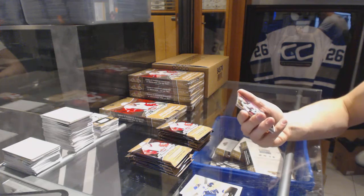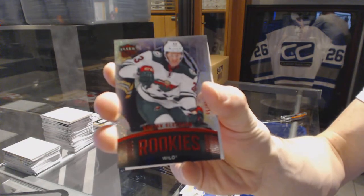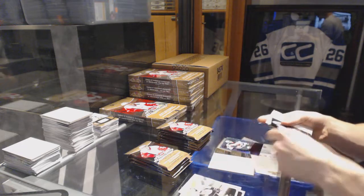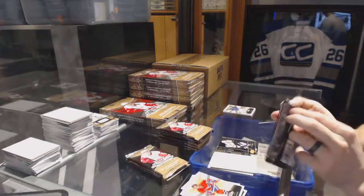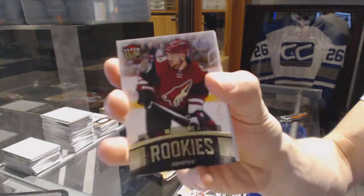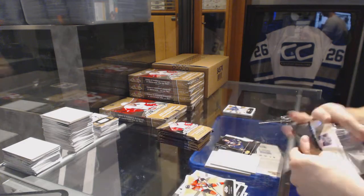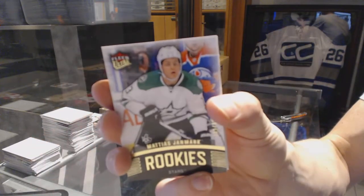All right, we've got a Fleer Ultra Rookie Red Glow, numbered 46 of 99 for the Minnesota Wild, Gustav Olofsson. Metal Universe for the Sharks, Jonas Donskoy. Fleer Ultra Rookie numbered to 699 for the Arizona Coyotes, Max Domi. Metal Universe for the Sabres, Jack Eichel. Fleer Ultra Rookie numbered to 699 for the Dallas Stars, Matthias Janmark.